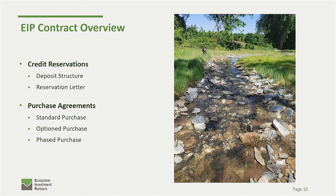So we have a couple different types of purchase agreements that we work through. A standard purchase agreement is typically what's done when you're buying all the credits up front. It's just a very, very basic agreement. And then we can also do option purchase agreements and phase purchase agreements, where we negotiate a term where you have the option, let's say each quarter, to buy the credits. If you don't exercise your option, then obviously you lose the ability to have the credits. We won't keep the reservation for you. But then again, we can do a phase purchase too, where you're paying as the impacts are happening.